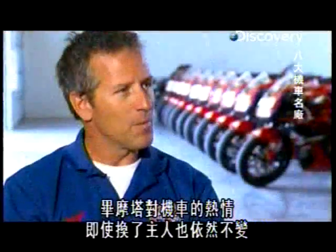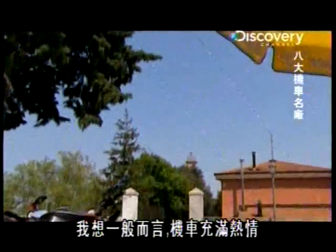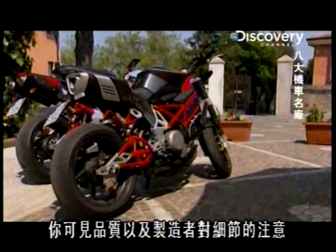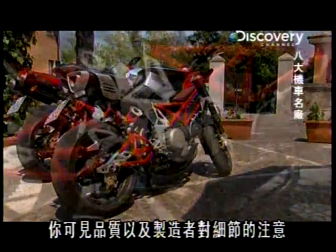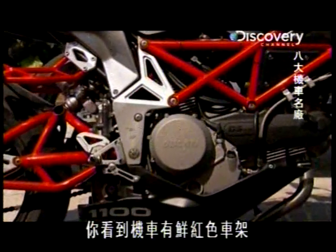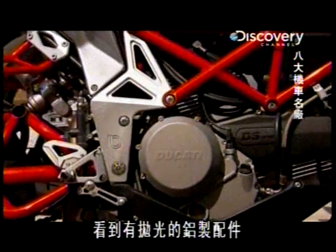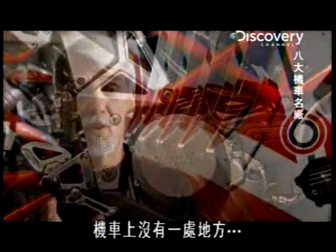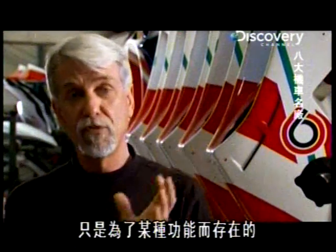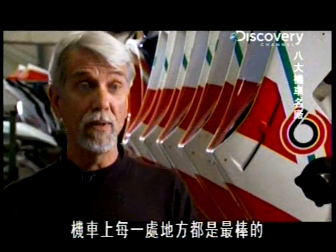The passion at Bimota has been a thing that they've sustained through different owners. I think motorcycles in general have a lot of passion, and in these particular ones, you just see it coming through with the quality and the attention to detail that people have on these things. You see it coming through in the bright red frame. You see it coming through in the polished aluminum pieces, and there's nothing on that bike that is just a part for doing some function. I mean, every piece on that bike is the best it can be.